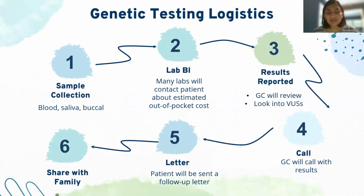And so the logistics of genetic testing, I've laid them out here, but basically we do it through blood. It can also be done through saliva or cheek swab. That blood is then sent out to a laboratory, and most of the labs that we use do benefit investigations, where when they get your sample, they will also get a copy of your insurance card, and they will let us know, or they will let you know, what is the estimated out-of-pocket cost. Once that is done, about 3 to 4 weeks after the blood is drawn, we'll get a result, and I will review those results, and then I will call the patient with those results. I'll write a summary letter, and then I also will encourage the patient to share that result with their family.